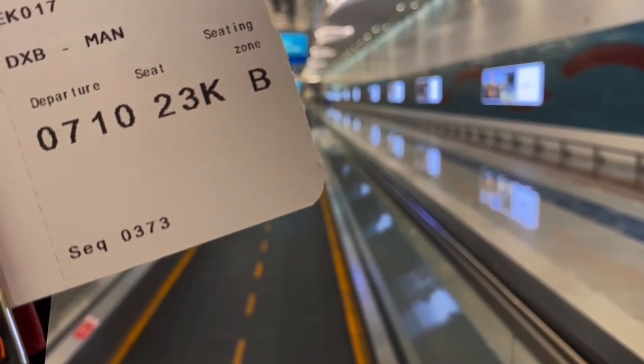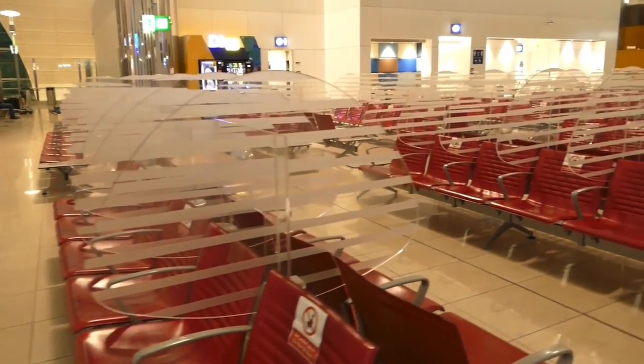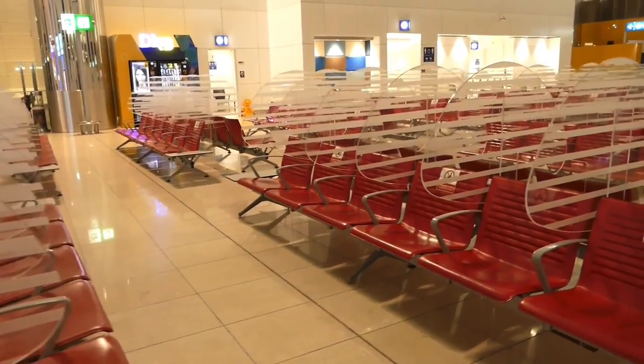Terminal 3 is massive, and I spent much of my time walking around the B concourse and appreciating the sheer size of this airport.